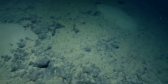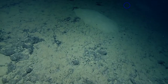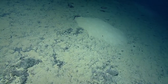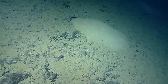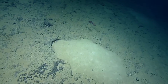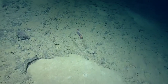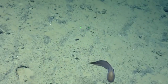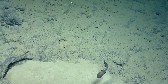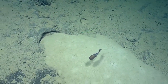Oh, there's another fish. So while we're zooming in on this fish, the dots are 10 centimeters apart. When we get close to the fish, you'll be able to see if it's bigger or smaller than 10 centimeters. So for people who like inches, that's approximately 4. So this is another one of those blind cusk eels, Typhlonus nasus. I love them. They call them nasus because they've got some big nostrils.